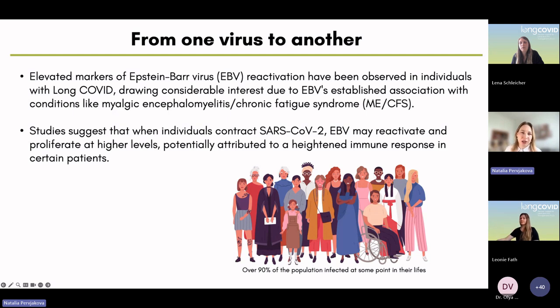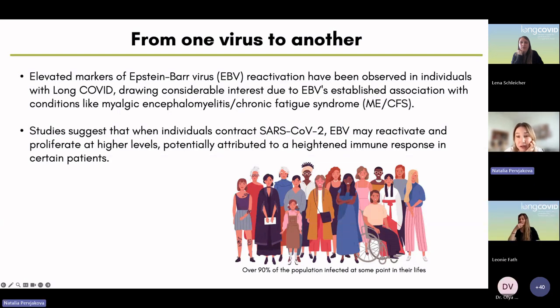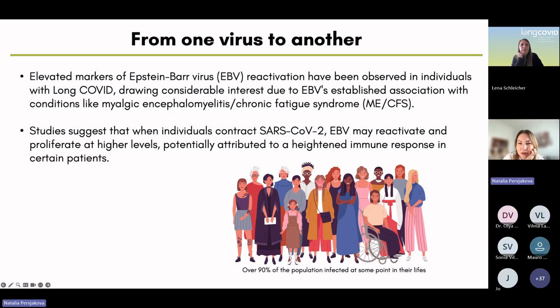And during this time, EBV is waking up and starting its own damage that, altogether, combined with some other conditions, brings to the long COVID syndrome. So I think I said everything I want to say here.